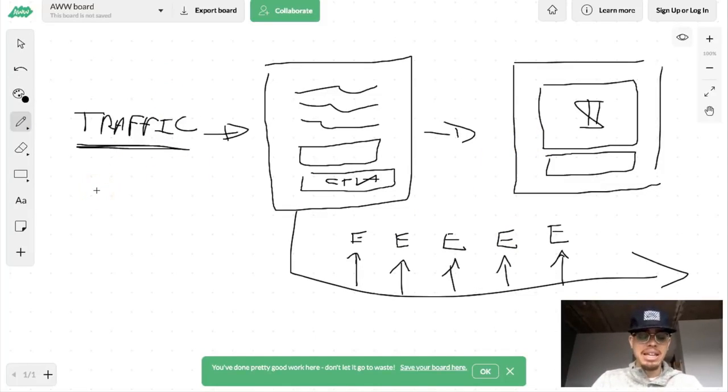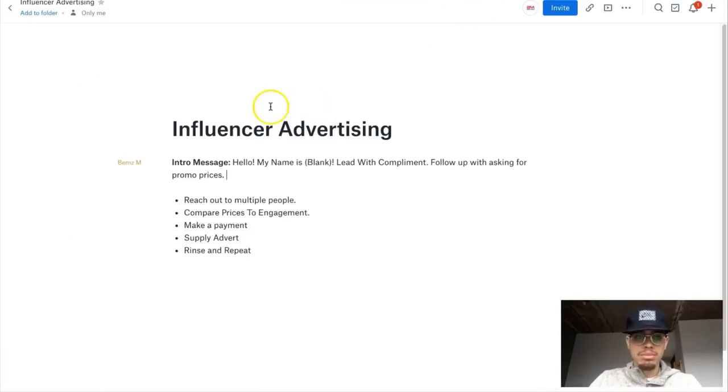Now, what's fast and what is cheap, right? Because if you're a beginner, you want something that's quick. You don't want to get into the complicated stuff just yet, like Facebook ads, Instagram ads, YouTube ads, Google AdWords. What is fast, right? And guys, the fastest thing is called influencer advertising, right? Influencer marketing. So basically, I'm going to go ahead and cover with you guys how to do influencer marketing with this, right? Now, guys, first and foremost, where can you do influencer marketing?